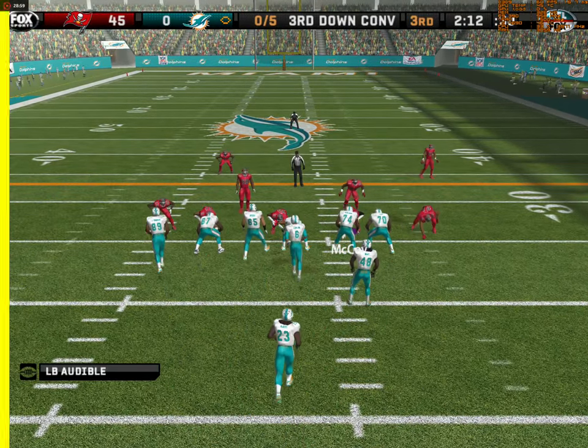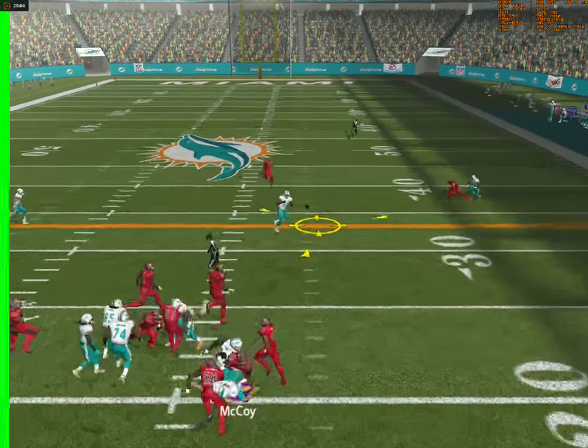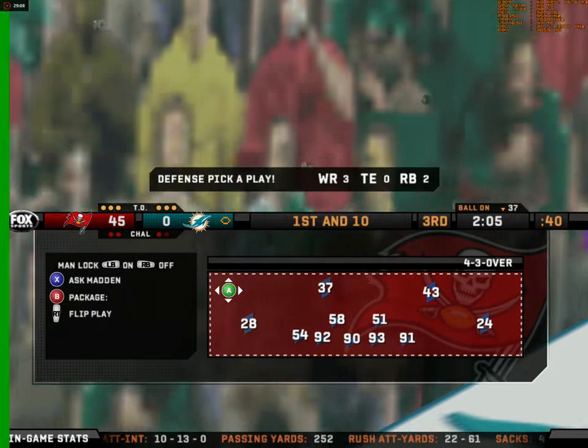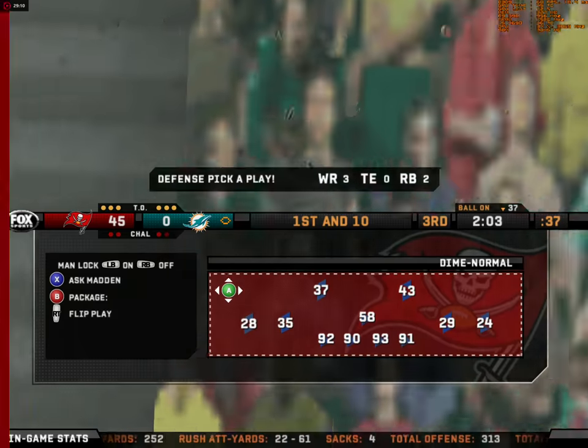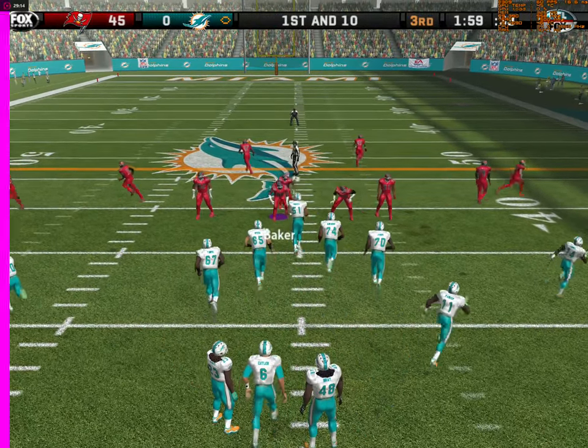The Buccaneers with a four-man front on the move, and he hits his target. Number 24 is there for the tackle at the 37-yard line. First and 10. Ball on the 37-yard line.